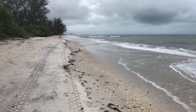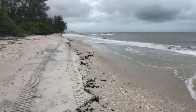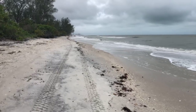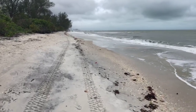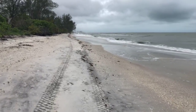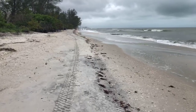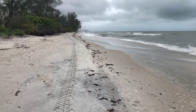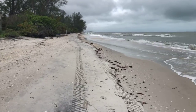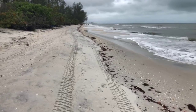I started my beach walk this morning at the north end of Area 3. Just curious to see what happened a little further south down the beach. Looks like all of the beach has shown some signs of erosion. Hopefully the next storm will dump some sand onto the beach. You never know how it's going to go. It goes both ways.